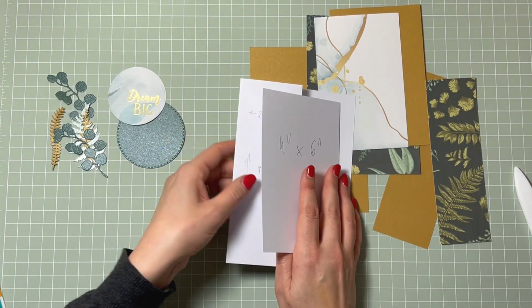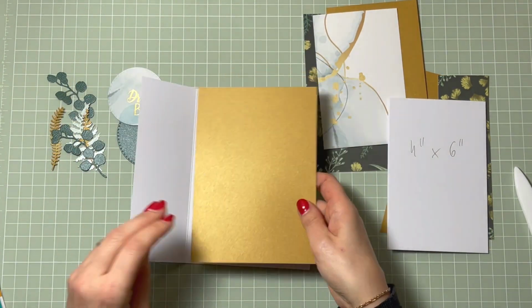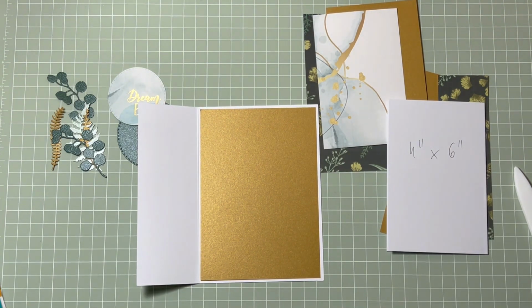So let me put the card together. What I'm going to do, I'm going to start off with putting that panel in the center inside my card blank.